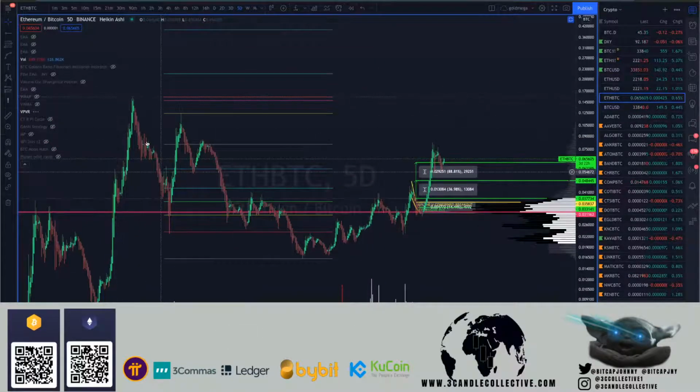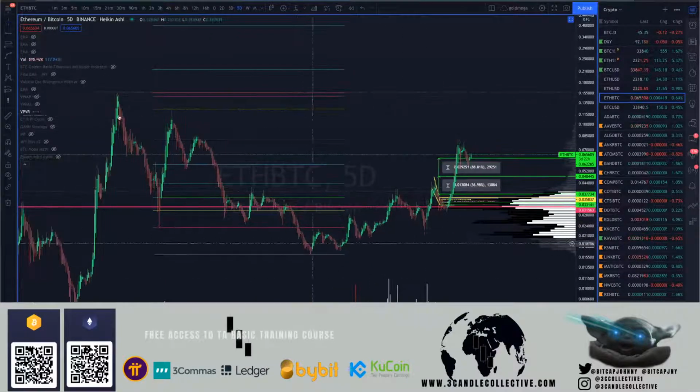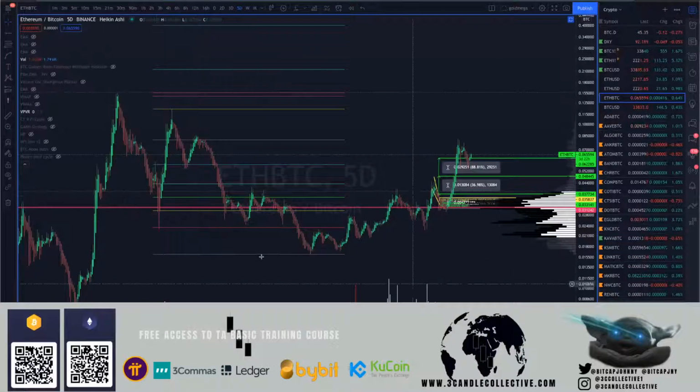So here, we do have a bit of an Adam and Eve. I wouldn't really call this an Adam and Eve because this first bottom is a bit higher than the second bottom. Typically, with an Adam and Eve double bottom, you get a bottom that is low and then a bit of a higher low before pushing to the upside. But what we do have is a pretty obvious rounded bottom here.